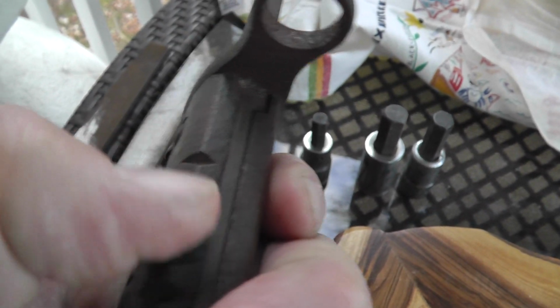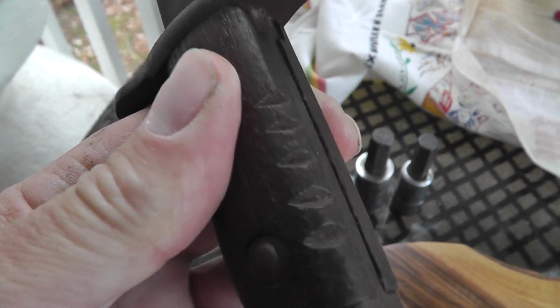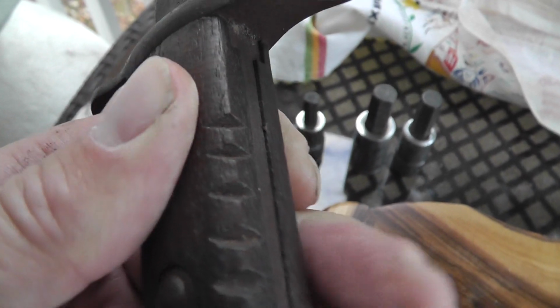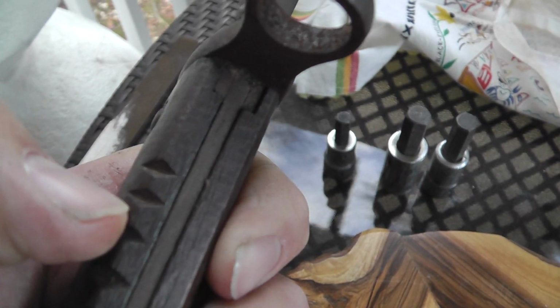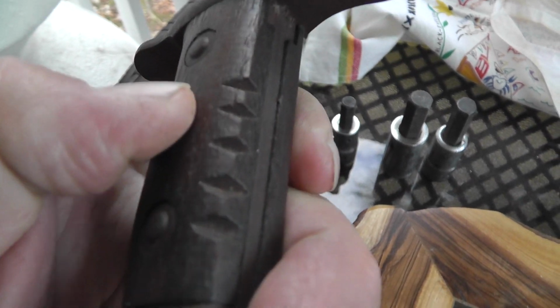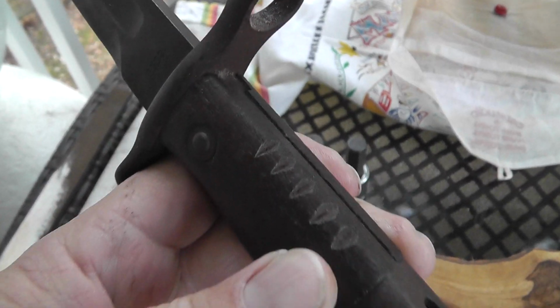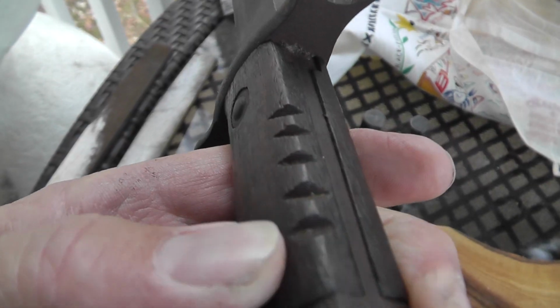Now, I know, based on what I've seen on TV, gunfighters used to put notches in their handles on their guns for every time they killed somebody. So, I don't know.